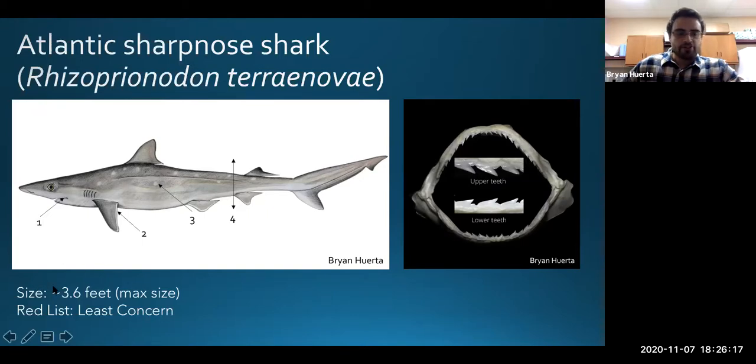The maximum size is 3.6. The Red List status is least concern. In number 1, they have elongated labial furrows. Also, number 2, the pectoral fins have white margins. Some sharpnose sharks have white spots. Juveniles don't tend to have white spots. It's pretty much only adults.